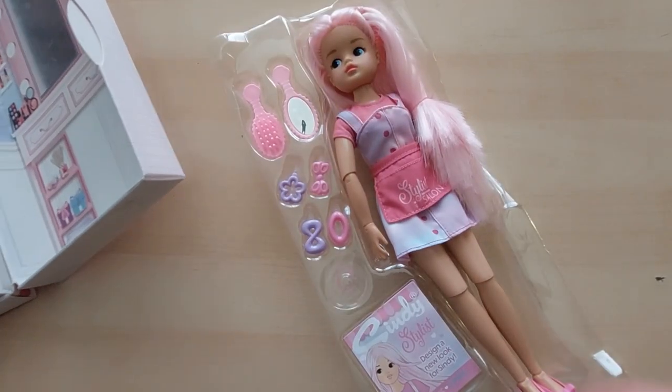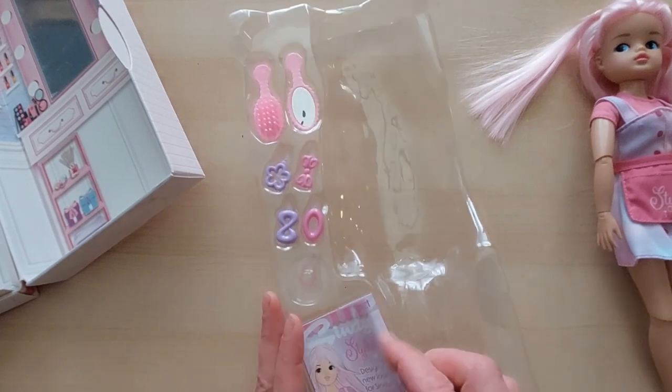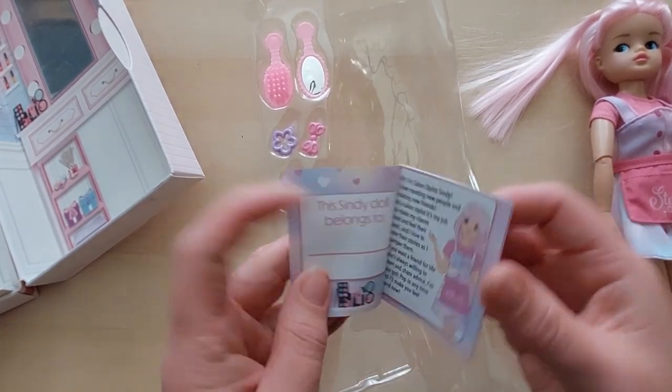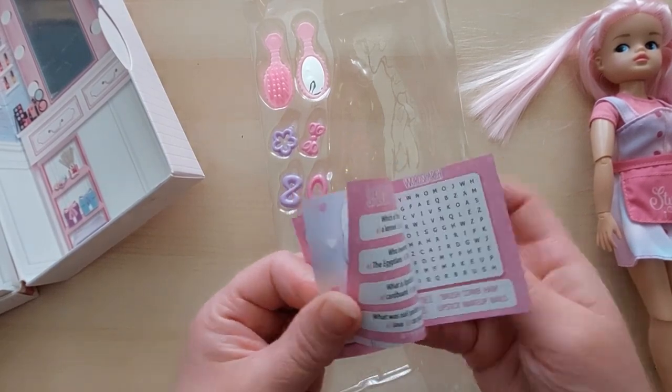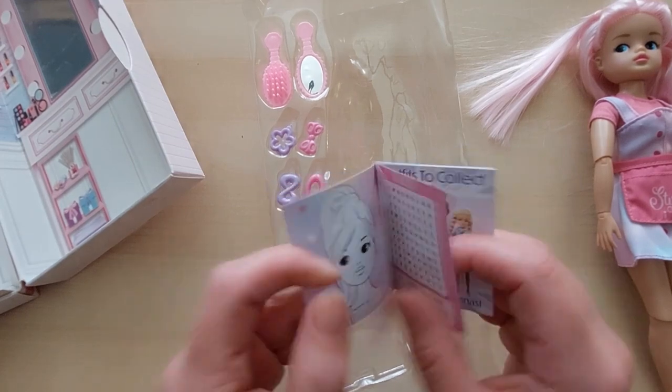Here she is. And she is absolutely gorgeous, but let's have a look at her accessories. She's got the little book like everybody else. And as you know, we've got little quizzes, but the first lots of quizzes and activities are to do with this particular doll. Oh, look, give Sindy a new hairstyle.